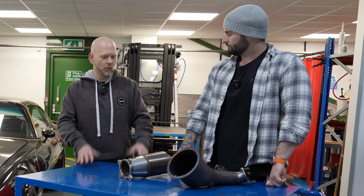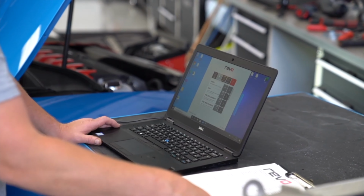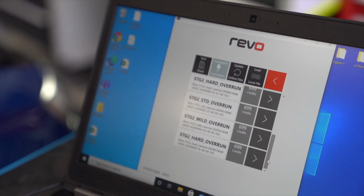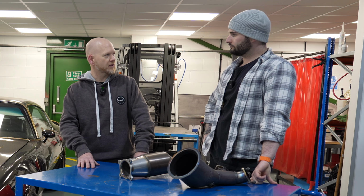The other thing is, with the Revo tuning depths we go to on the tuning, you'll actually find that some of the cars, even with the GPFs in place, actually tune better than the non-GPF cars on some of the newer MQB models, interestingly enough.